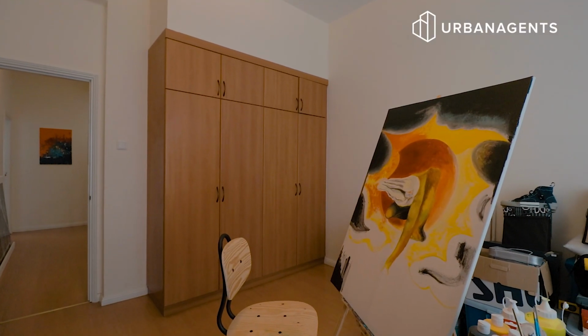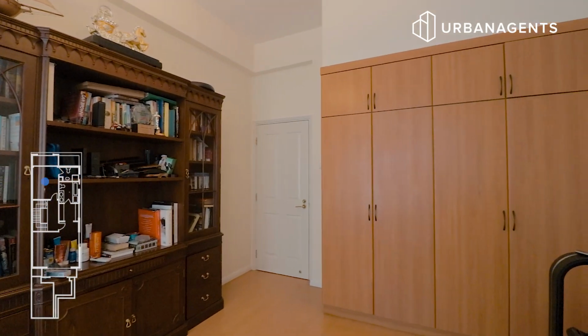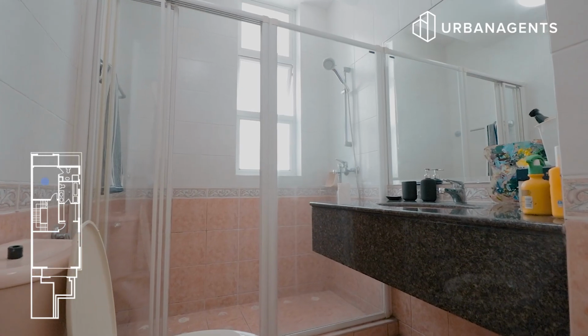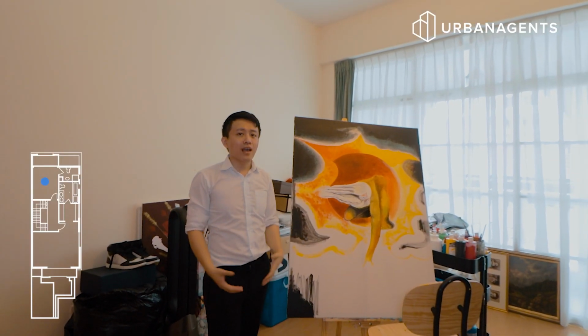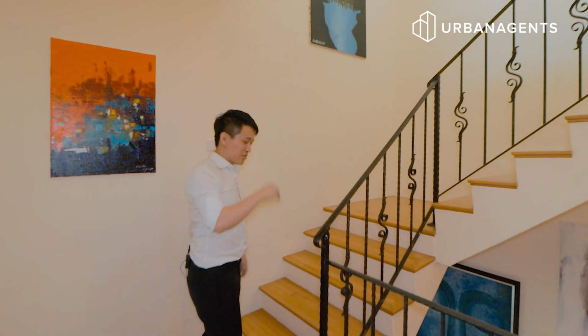This second ensuite on the second floor is currently being used as a library and a painting room. We have a private bathroom right around the corner. Put up a queen-size or king-size bed right here, and it will be immediately transformed into a bespoke ensuite bedroom. Now let's move on to level 3.